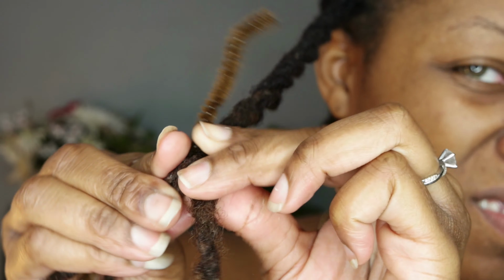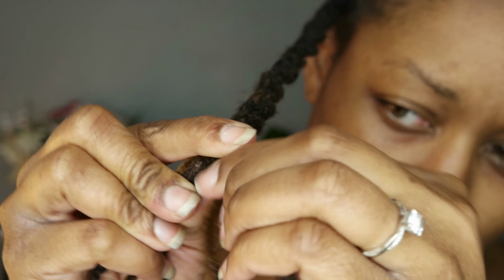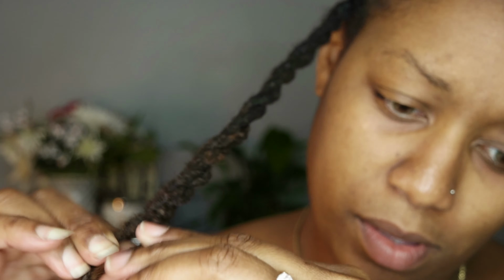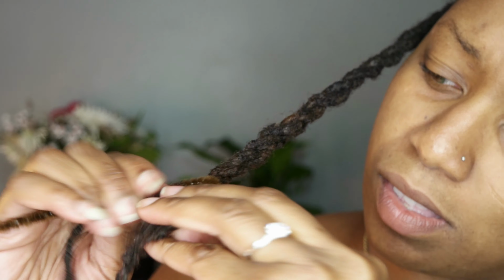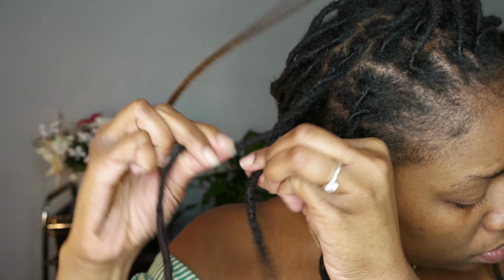I'm pretty much twisting my hair and then applying the pipe cleaners to the portion of my locks that I need to flip. The pipe cleaners are going to provide some tension, which is going to allow you to turn and manipulate your locks in a way that you would not normally be able to, because obviously I can't put a curling iron or anything like that on my locks to curl it the way you normally would. So this is what I'm going to use, okay?